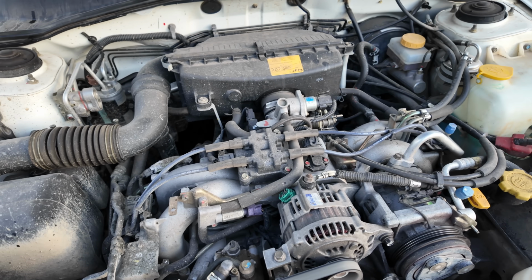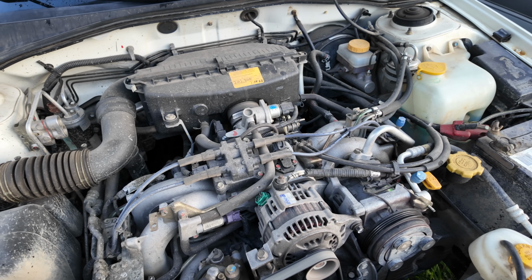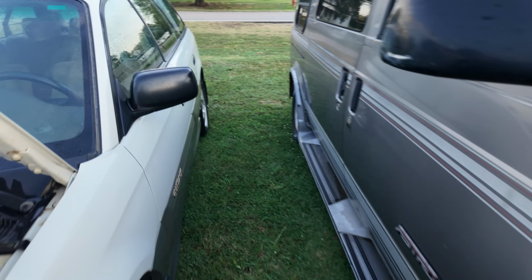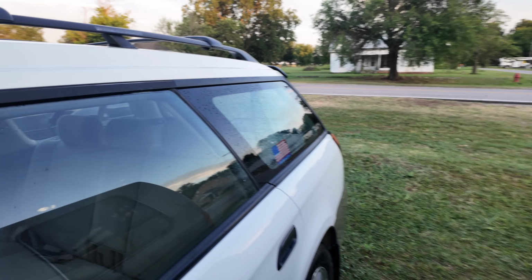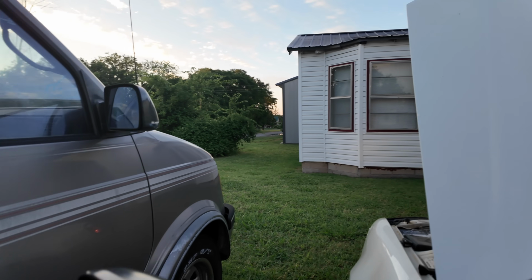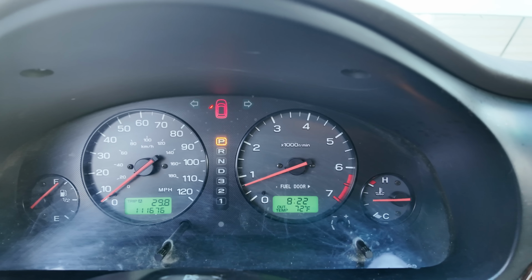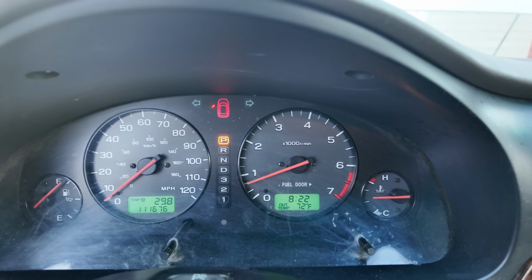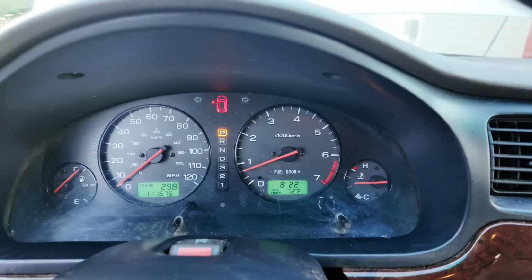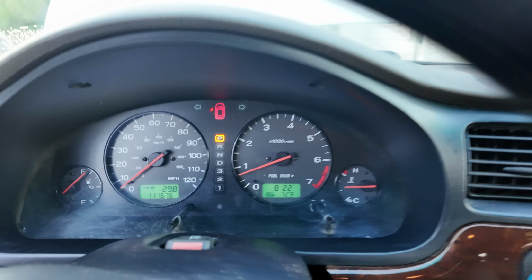Definitely want to make sure before I ever let a car leave my property that it's still running and driving, because God only knows what can happen when these things get out on transport, man. I've had cars come missing for a month. Let's double check, make sure we got no engine lights. The mileage, just for reference again, 111,676. It's also got a full tank of gas. I filled it up. She's idling perfect, no warning lights, temperature is good.